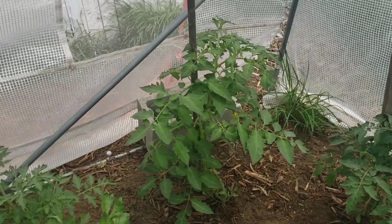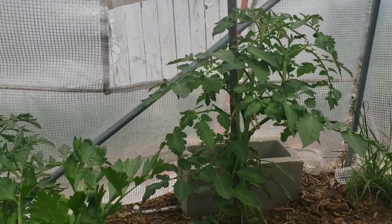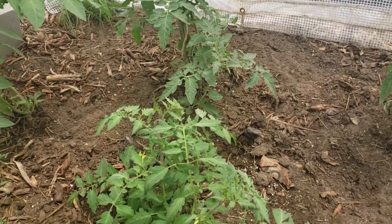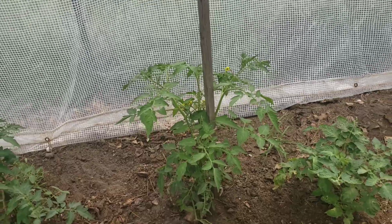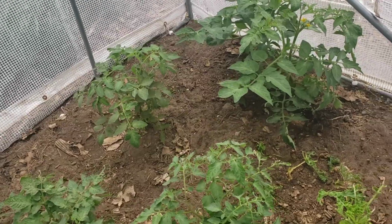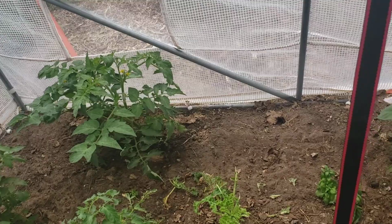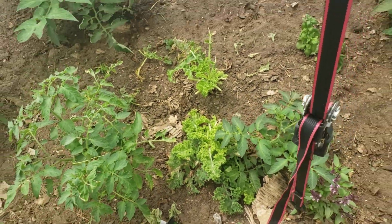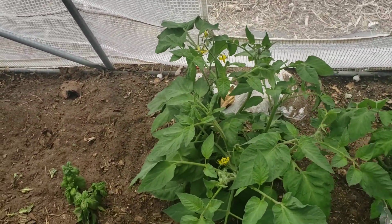Look at how big that tomato is already. It's huge. That's a Jet Star. It's a hybrid. I think I have beefsteak, Romas, Brandywines, Jet Stars. Hopefully lots of tomatoes. They look really good. Some kale, blue curled Scotch kale. That's my favorite. That's a Brandywine. That's big.